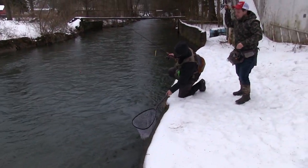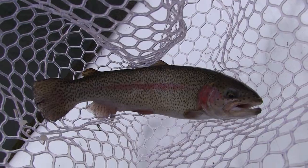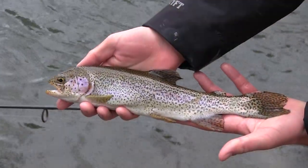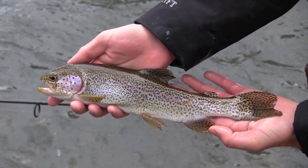Browns normally eat yellowish, orangish, more pale eggs, just like the Natural Deluxe are, where they don't go after the red and the pink as often. Now I'm sure you guys are going to say, oh well, I've caught browns on red, I've caught browns on pink. You know what, they will eat that, but as a rule, they go for the more natural colors.